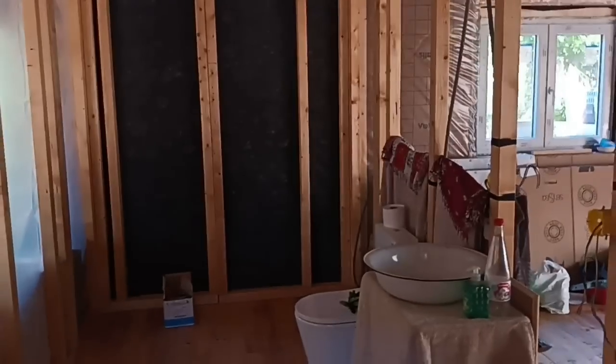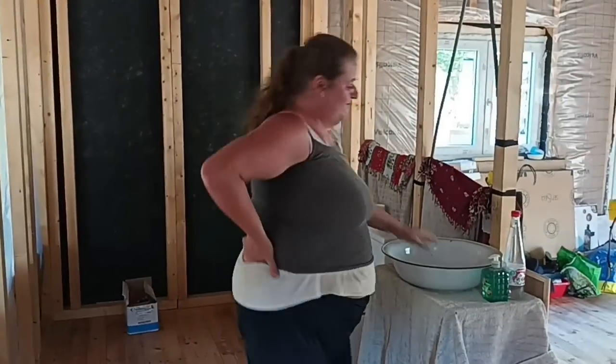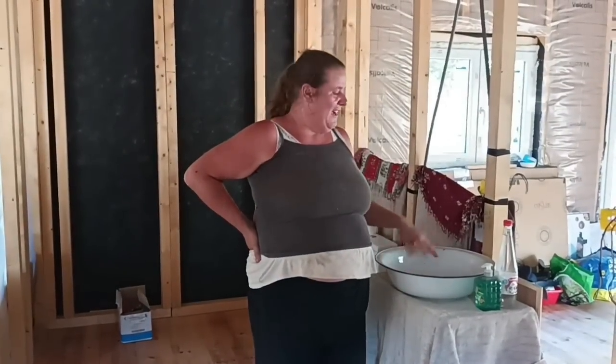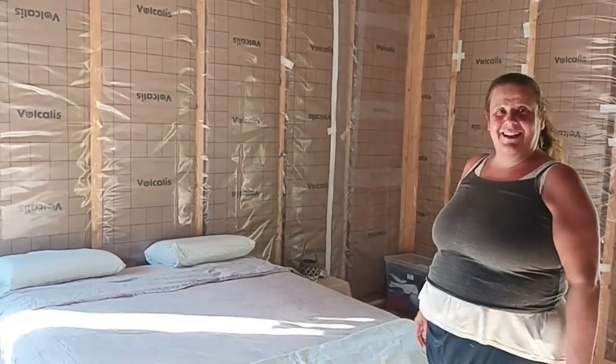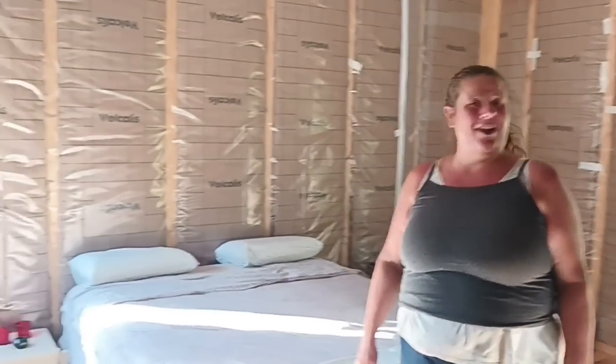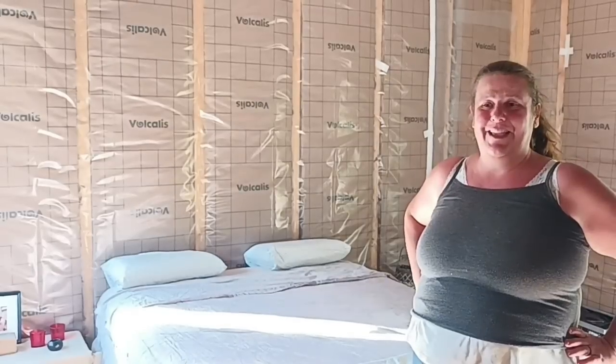The bathroom with our flushing toilets. We are going to have a kind of sink area here that we can just collect water from outside and wash our hands. And let's go to the bedroom. So yeah, this is it. The bed is made. All that's left to do is just for us to sleep here. And in two nights, we're going to be sleeping here.